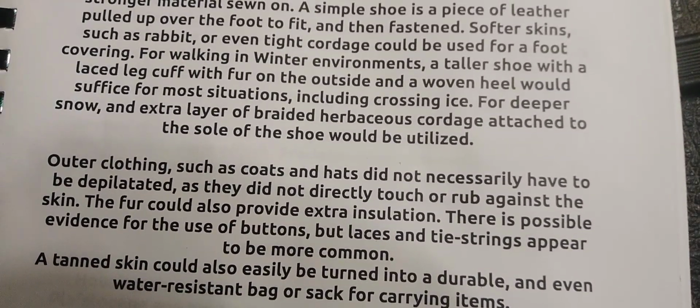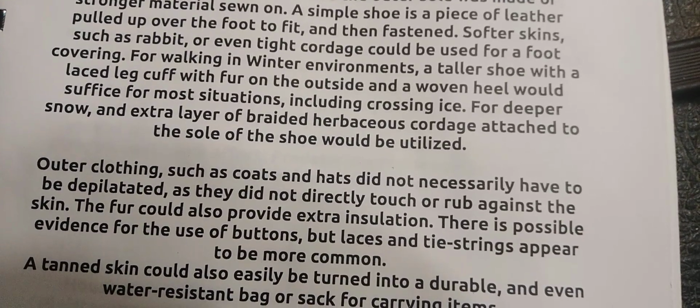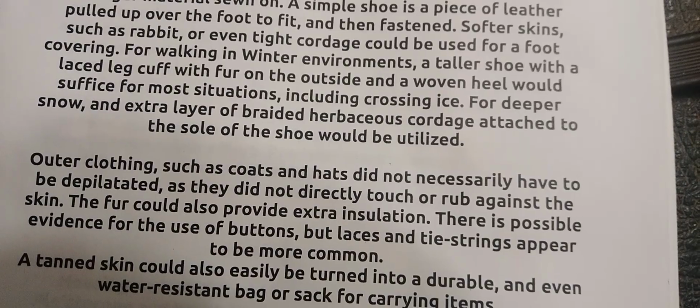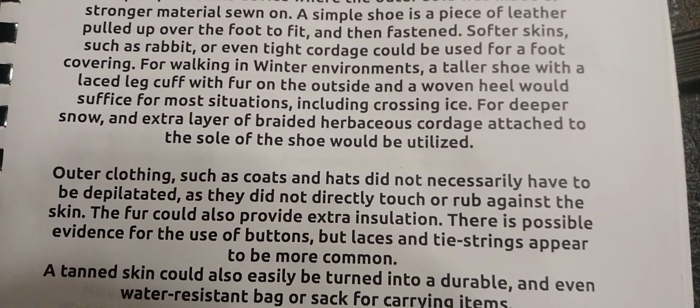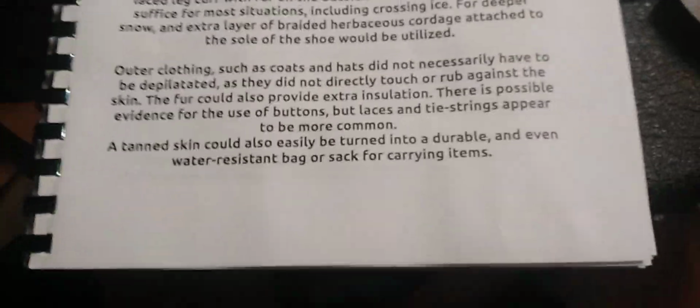For walking in winter environments, a taller shoe with a laced leg cuff with fur on the outside and a woven heel could suffice in most situations, including crossing ice. For deeper snow, an extra layer of braided herbaceous cordage attached to the sole of the shoe would be utilized.